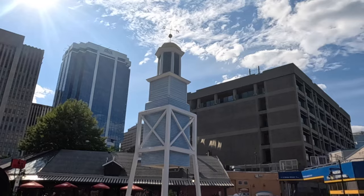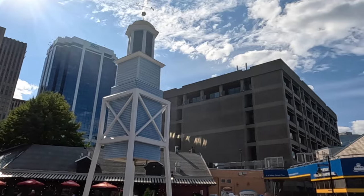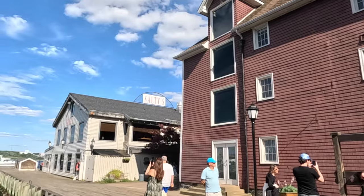There's a museum, there's Pier 21 down here. It's, I think, 4 kilometers of Harbourfront. So there's lots to walk, see, and do, and keep everybody busy, all ages. Anyway, I think we're going to find ourselves a little patio. You in? I'm in. Let's do it.